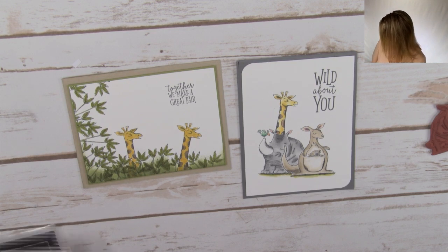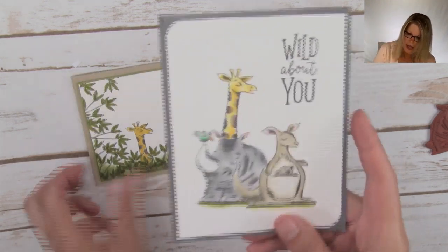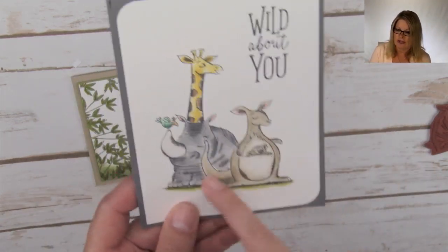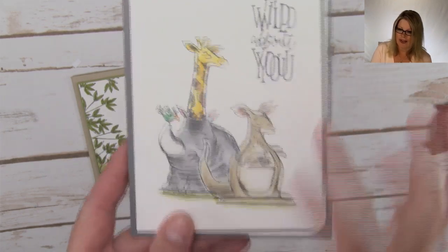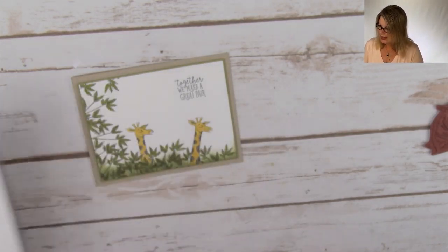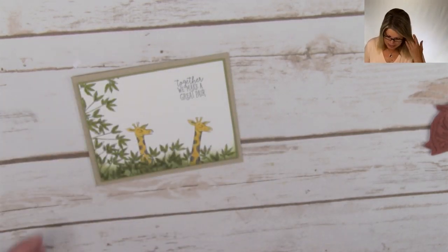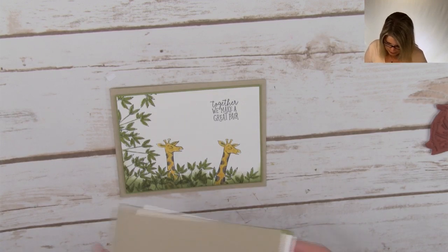All right, so let's get started. We're going to start with the giraffe card, and afterwards we're going to do another card. They both use masking techniques. This one we're going to build the animals together, so they look like they're one in front of the other. I'm going to show you how to do that as well. Very fun. Now, measurements are on that free PDF, so you can get those there.